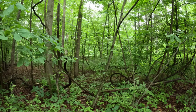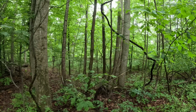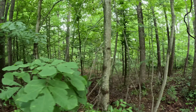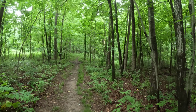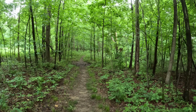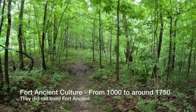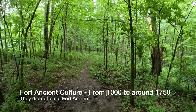I'm back in the woods on what's called the Earthworks Trail to try to get a better look at the walls. You could see them through the vegetation here. This might get a little confusing, so please bear with me. But when this place was discovered, they thought it was made by the Fort Ancient Culture, a prehistoric Native American culture that was around from about AD 1000 to the early 1700s. That culture was even named after this site.